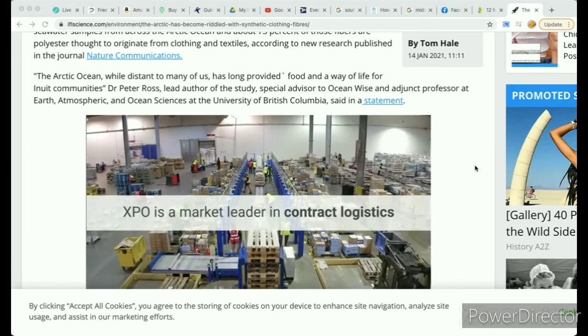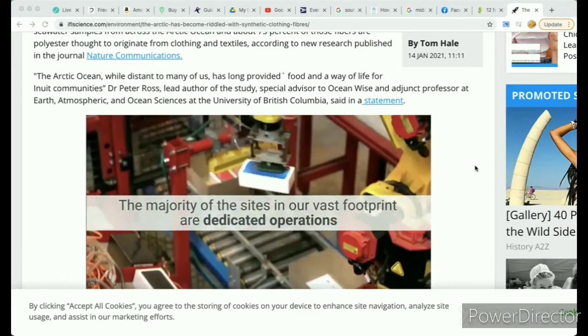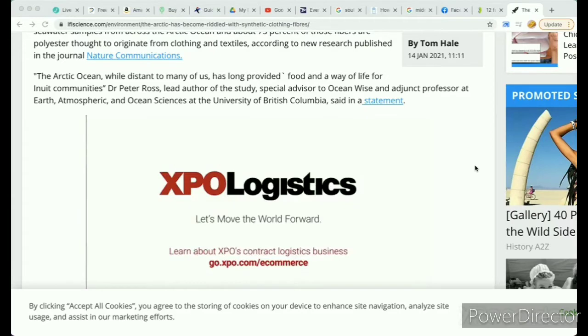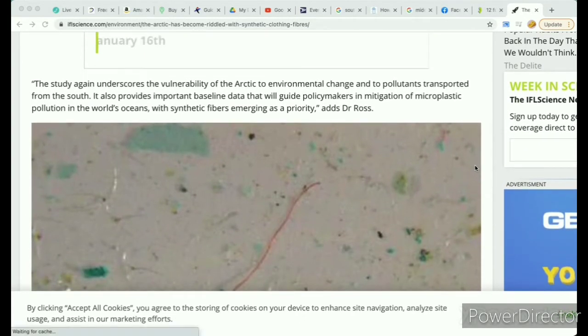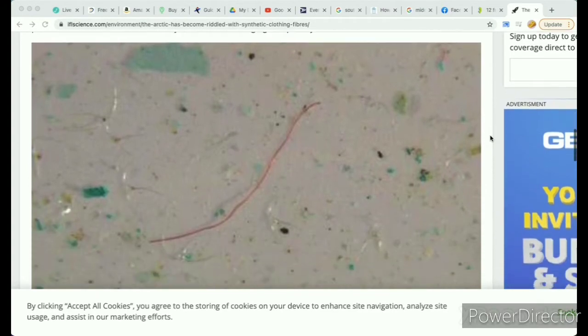for Inuit communities. Dr. Peter Ross, lead author of the study, special advisor to OceanWise and adjunct professor at Earth, Atmospheric, and Ocean Sciences at the University of British Columbia, said in a statement, "The study again underscores the vulnerability of the Arctic to environmental change and to pollutants transported from the south. It also provides important baseline data that will guide policymakers in mitigation of microplastic pollution in the world's oceans, with synthetic fibers emerging as priority."